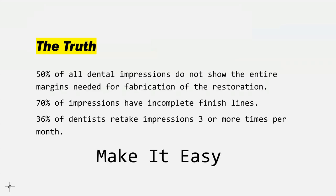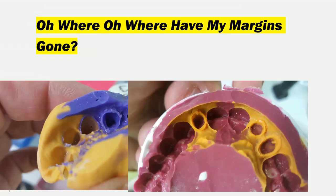So this is not my statistics. This is Glidewell, the biggest dental lab in the country, statistics. 50% of all dental impressions do not show the entire margin needed for fabrication. And 70% of impressions have incomplete finish lines. And 36% of dentists retake impressions 3 or more times in a month. The goal here is to make it easy.